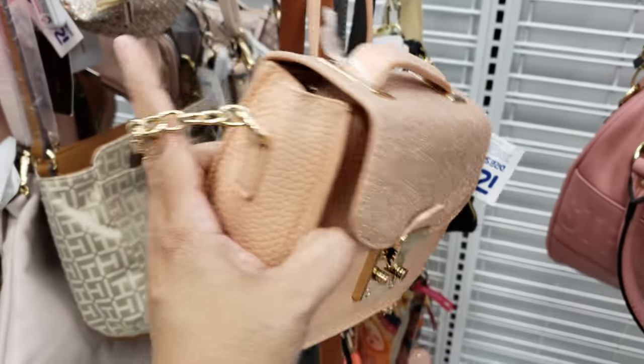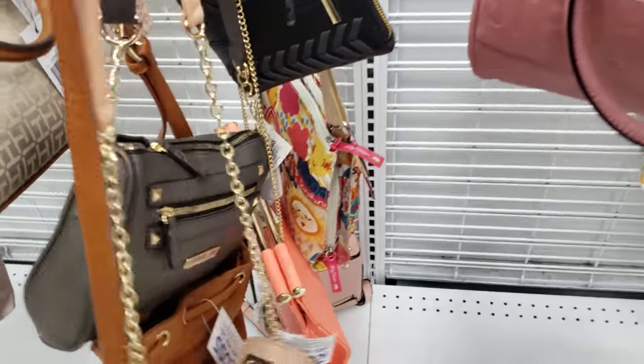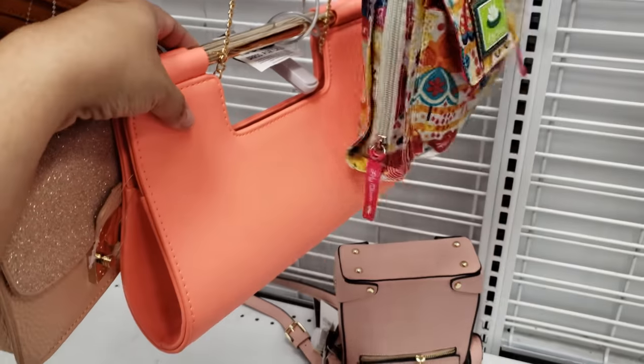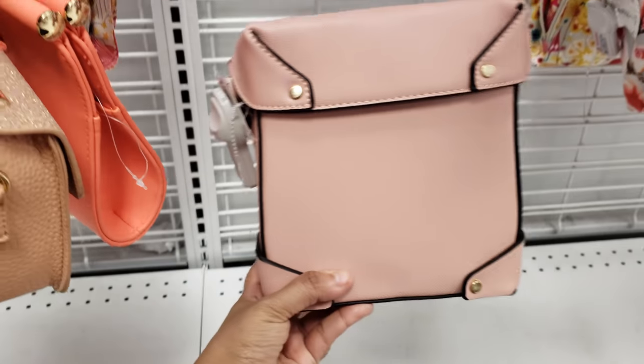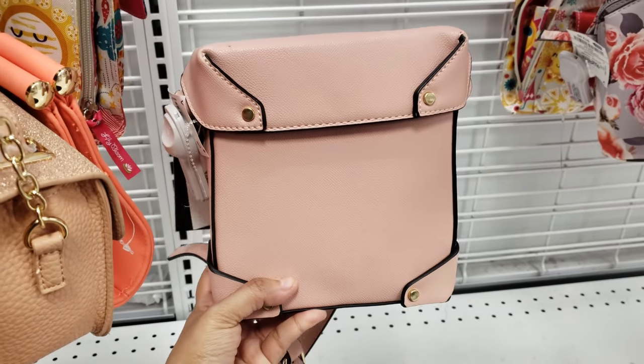$11.99. This is kind of cute, but I wish it would detach. It does not. Just carry it as a bag. Now we've seen this bright orange one plenty of times. Let me pull this one. Look at that one. It's different. I don't think I've ever seen that. It is going to be $16.